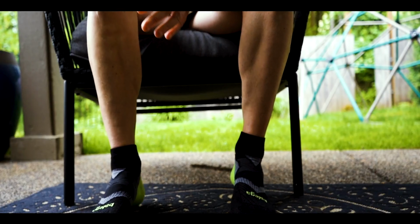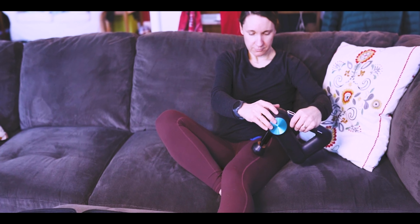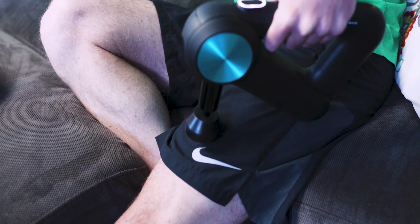Now, the next gift that I would consider for a runner would just be one of those massage guns, and there are a lot of them out there. I've looked at and reviewed a few of these on this particular channel. I think that they're great after a long run or even just a long day of working. They do help loosen up my legs, and in particular, I feel like they help loosen up my calf muscles a little bit.